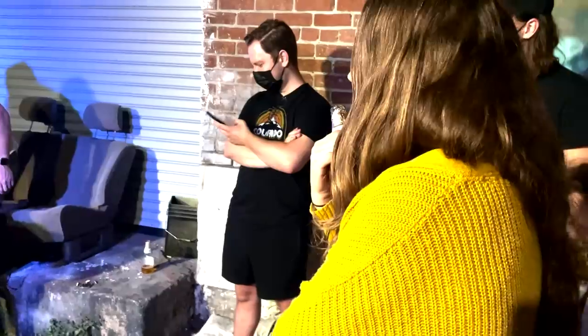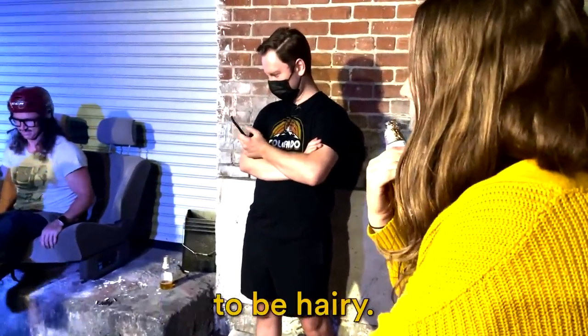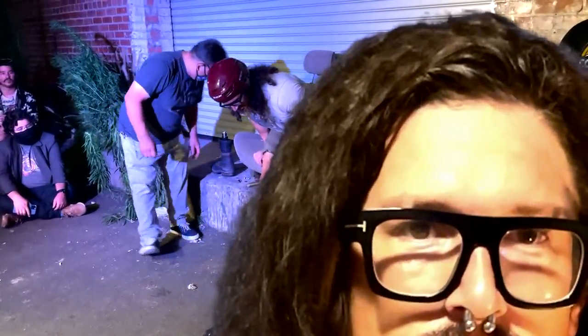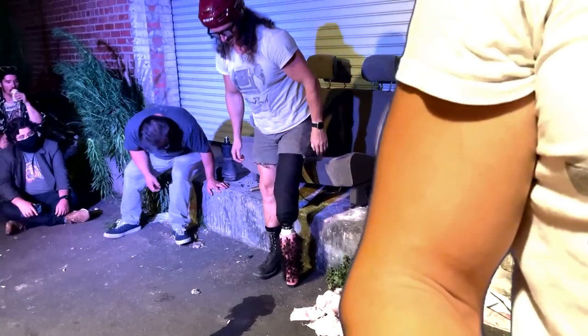Chad has a lot of great attributes, however, he is hairless, so I thought he might really want to know what it's like to be hairy. This is his opportunity. Well, I've been hairless all of my life. That's why I grow my hair on my head so long, to compensate for the lack of hair on the rest of my body. I only found out I could grow a mustache when I was in the hospital and I didn't shave for a month.